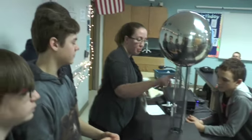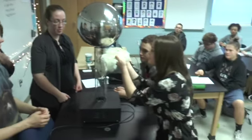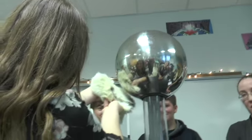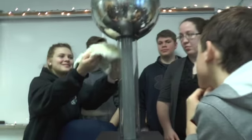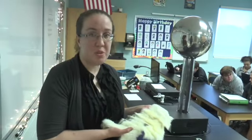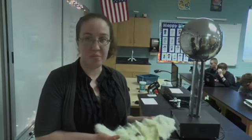Last fall, I wrote a grant called Electrifying Physical Science so that I could purchase a Van de Graaff generator for my class to use to study static electricity. A lot of concepts in science tend to be more abstract, and so giving them this hands-on experience has helped them to understand concepts that they may not understand otherwise.